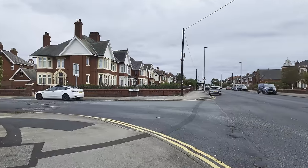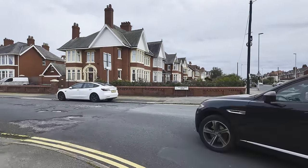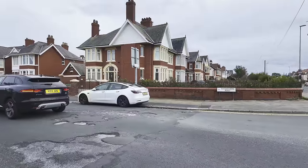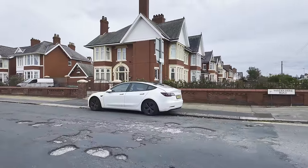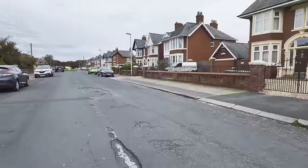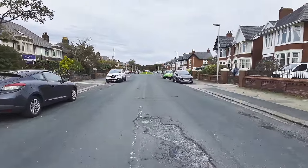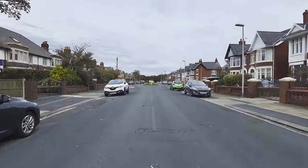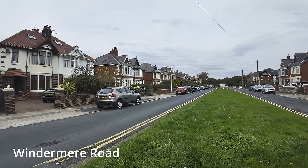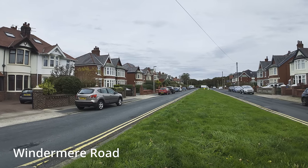It's called Windermere Road. Look at the houses now. I told you, didn't I? These are pretty big houses now. It's a bit of a swanky area, this, although saying that, the road could do with a bit of a repair job. But look at this road here. So this is Windermere Road. Check it out. I said there was more space down this way.